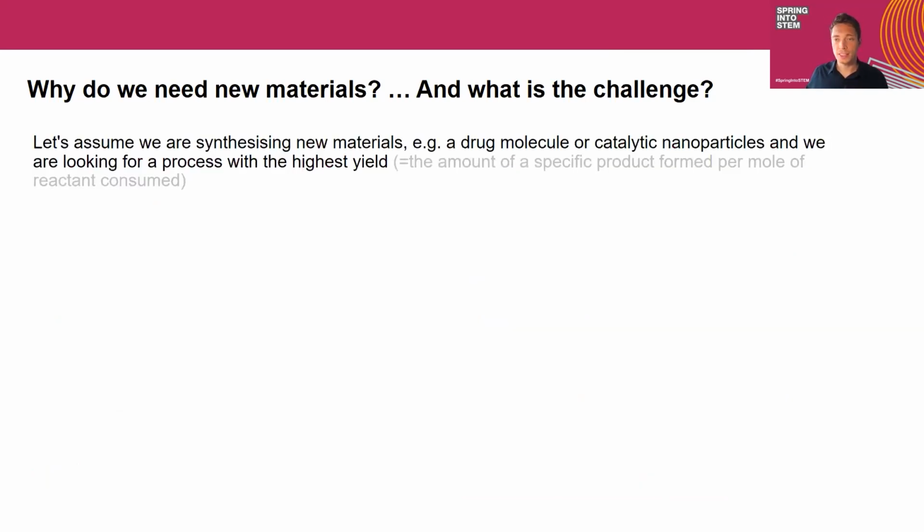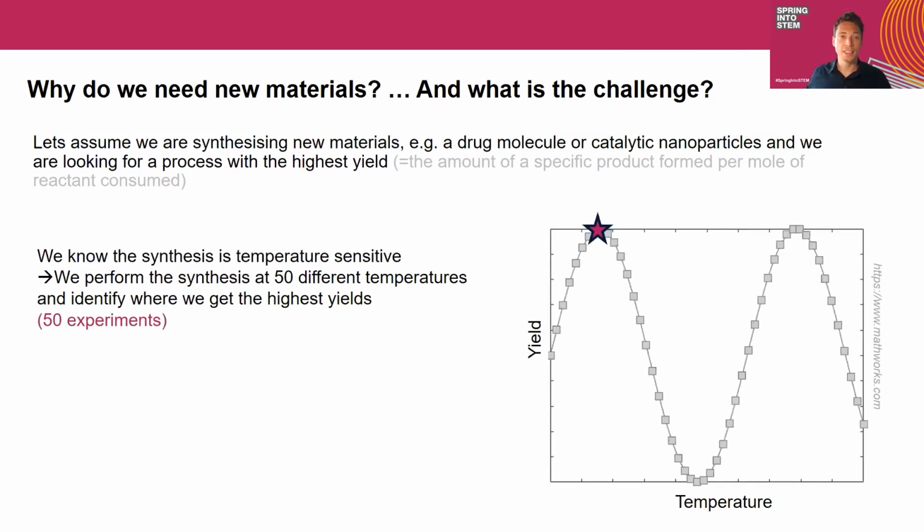You could say, well, that's not a problem. We just do a lot of experiments, and you're not wrong with this, but there's a caveat to it. So let me give you this example. We would like to produce nanoparticles, and we're interested in, okay, what has the highest yield? So the amount of specific product formed per mole of reactant, if you want the definition of the yield. So we're interested in at what temperature do we get the highest yield? Well, we could set a range and say we do 50 experiments and we will find the temperature that gives us the highest yield. So said, so done, we do the 50 experiments.